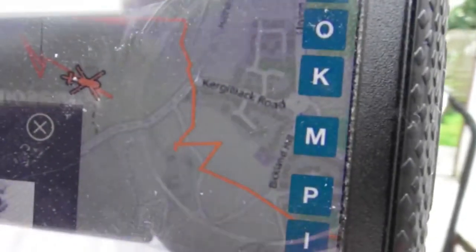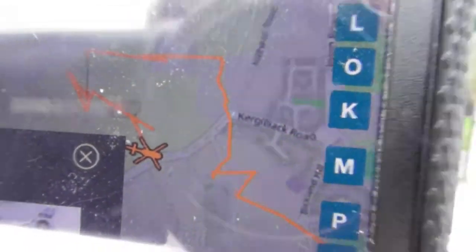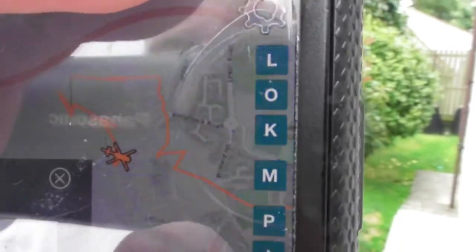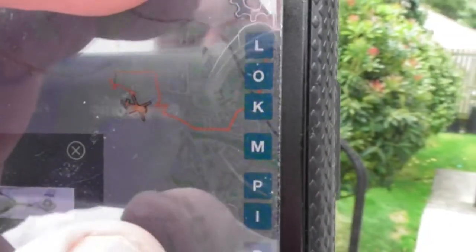Where is he now though? I have no clue exactly where he is, but probably near the A39 road by the looks of it, as it's just now dropping back down in height again. It's now back to do some pilot checking.